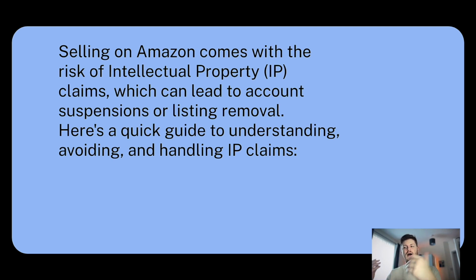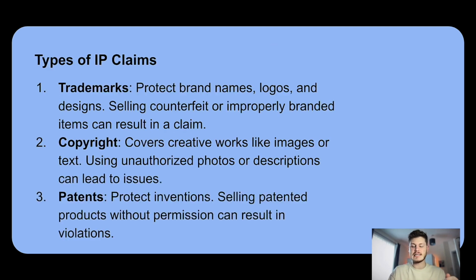So if you have an intellectual property claim filed against you, ultimately what can happen is account suspension for whatever length of time. It depends if you're a repeat offender or not, or the seriousness of the claim. Or it can lead to listing removal. So here's a quick guide on understanding, avoiding, and handling IP claims. There's a few different types of IP claims.